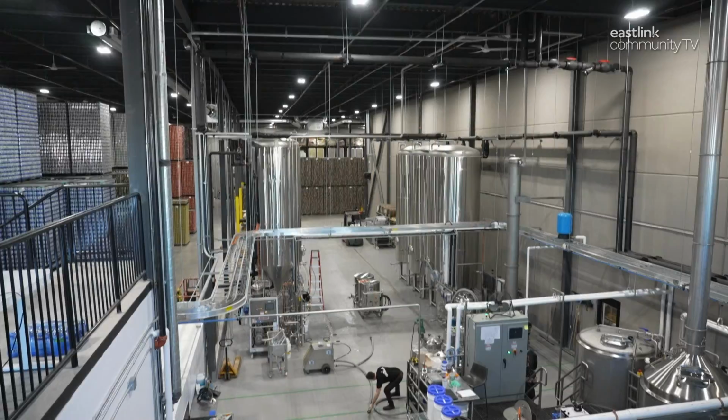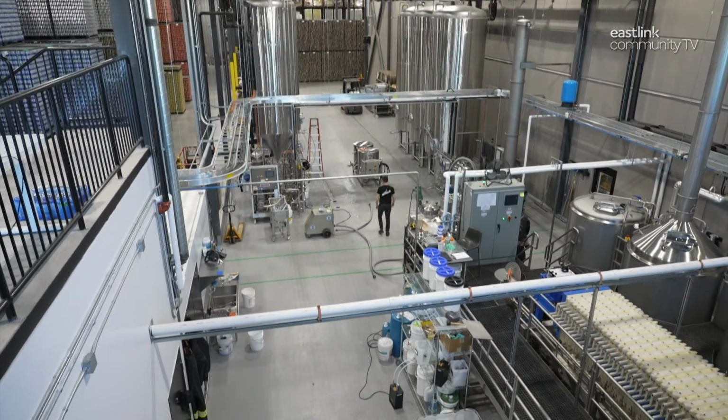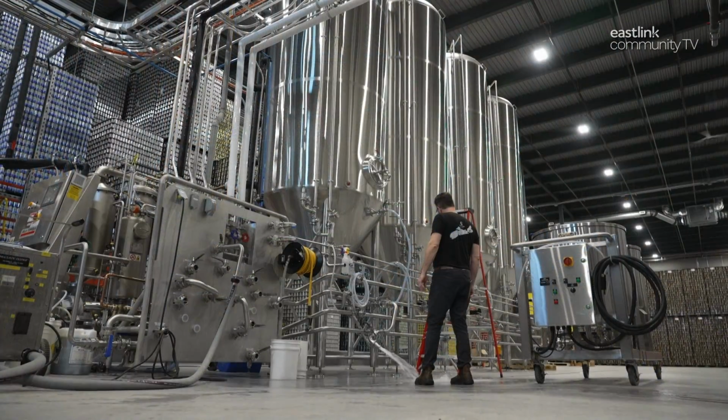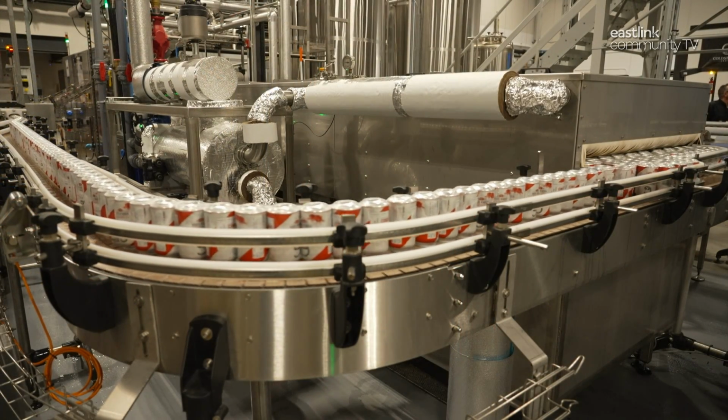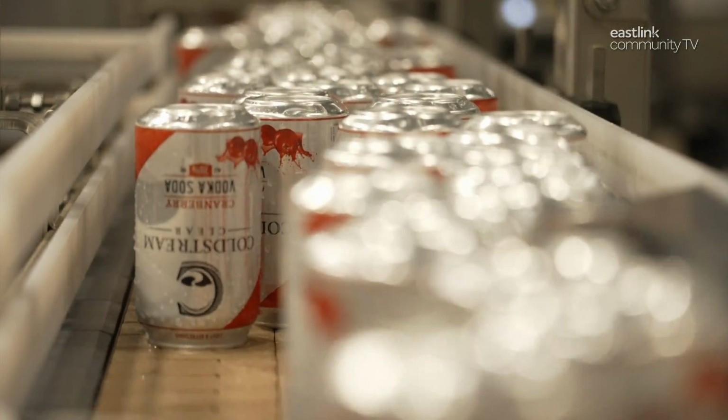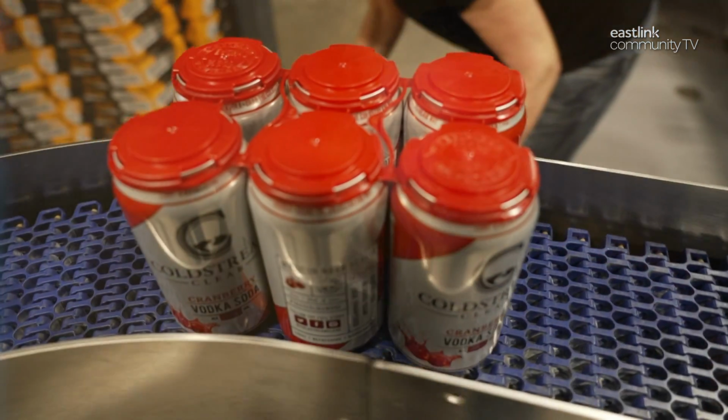Coldstream Clear creates ready-to-drink coolers, beer, and distilled spirits, too. This family-operated beverage company based out of Truro, Nova Scotia, has grown rapidly since 2015, becoming a bestseller in the province. Coldstream Clear is a beverage alcohol manufacturer and a brand, all at the same time. We make vodka, rum, gin, liqueurs, so spirits. We also make beer and ready-to-drink coolers in can.